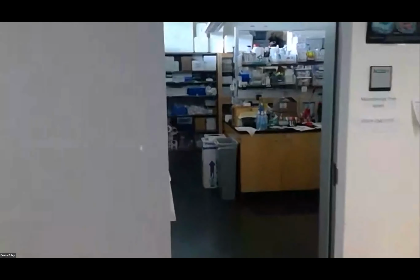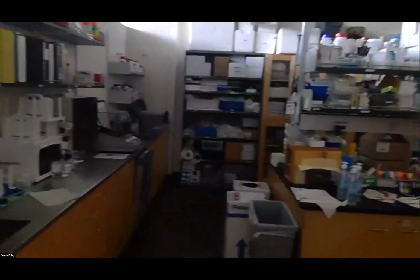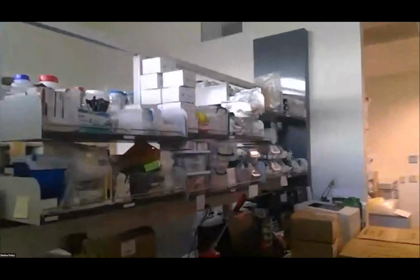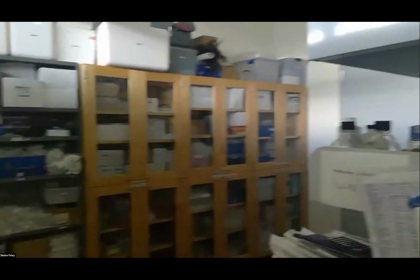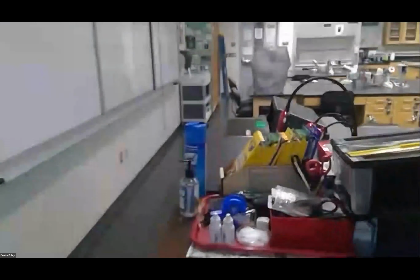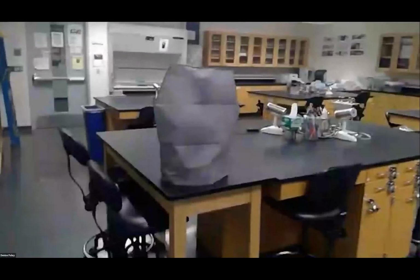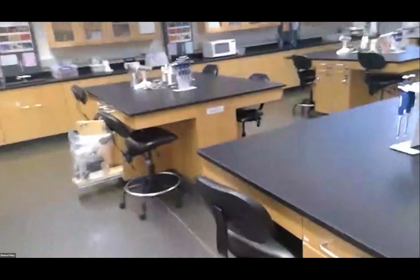I'm gonna walk into the prep room just so you can see. This is where some of our student assistants would work along with our science coordinator to prep the materials for our class. You can see there's a biosafety hood and some of our supplies in here. Right now, there's not too much going on because of the COVID-19 situation. We're not currently having classes on campus, but this is where we work. That was just a little bottle of glass cleaner. Okay, so this is the room that we work in.